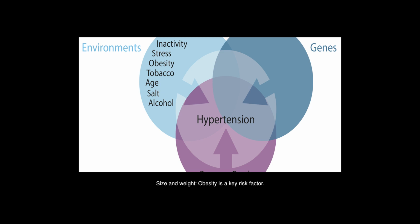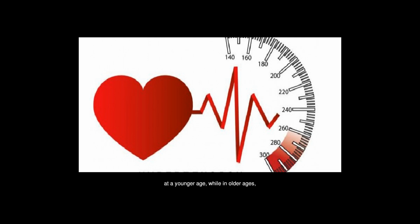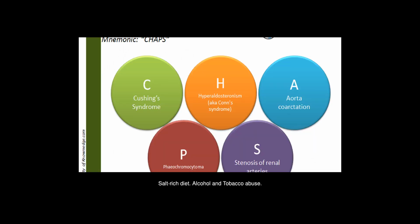Size and weight: obesity is a key risk factor. To reduce weight is the mainstay of prevention. Sex: males and females have equal lifetime risk, but men are more prone to hypertension at a younger age, while in older ages, women suffer more. Other contributing factors include sedentary lifestyle, fatty foods, salt-rich diet, alcohol and tobacco abuse, medications, family history, stressful life.